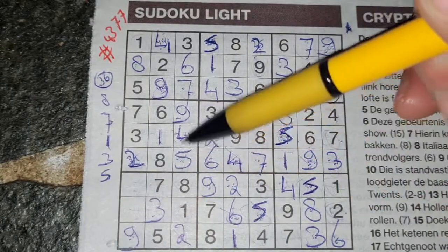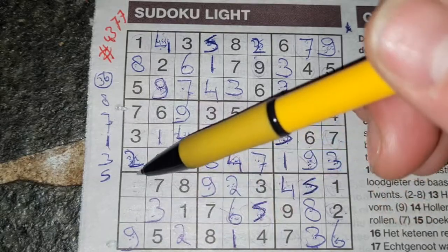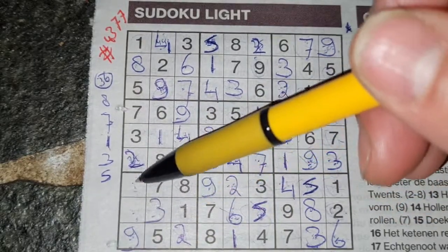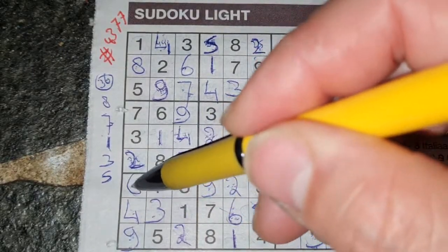Same for here, the same numbers. 1, the 2, the 3, the 4 is missing. 5 and the 6 is missing. 4 and the 6. We have a 4 there, no 4 there. 4 should be here. And the 6 goes there.